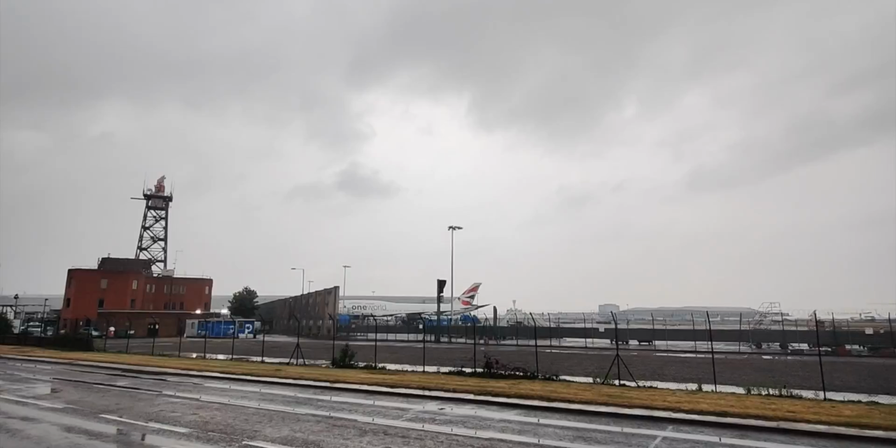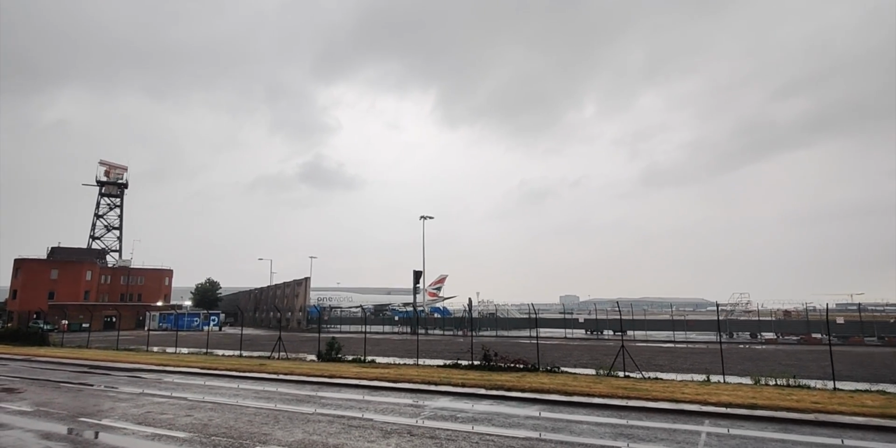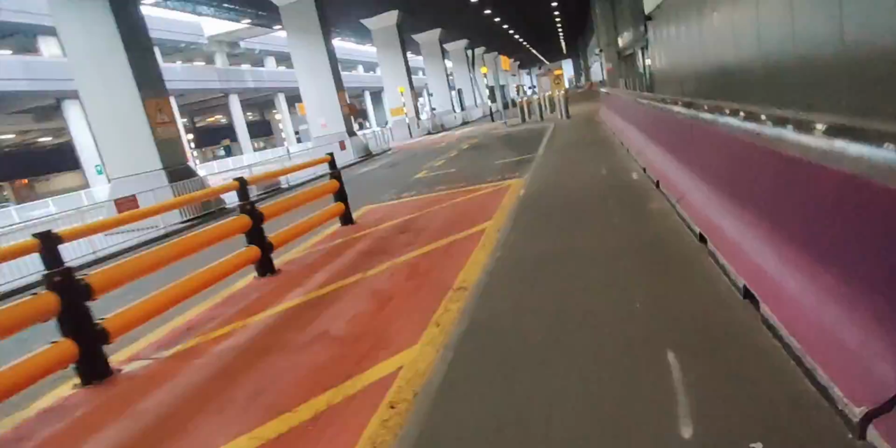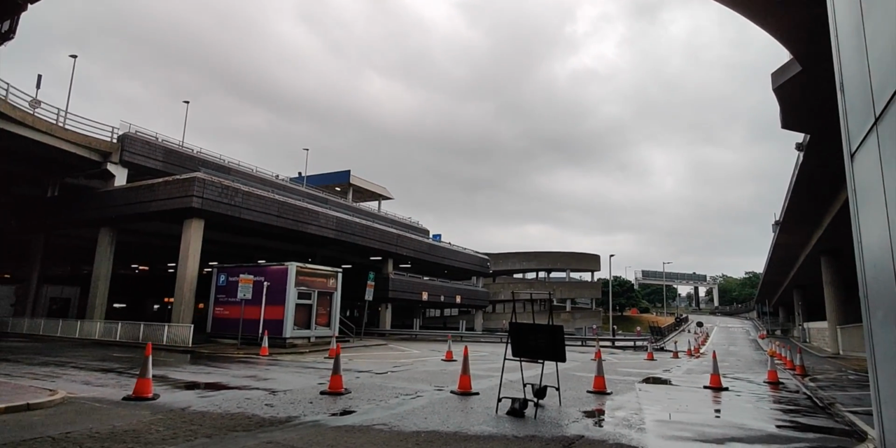But yeah, this weather is tough. I'll document along the way of us going to our next stop, which is Heathrow Terminal 4. Terminal 4. We're going to make our way over to Terminal 5. I just need to figure out how to get out. I feel like I've come across a disused airport. It just feels really solemn.